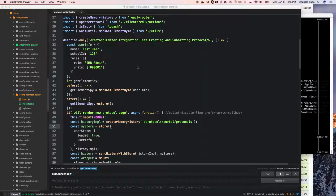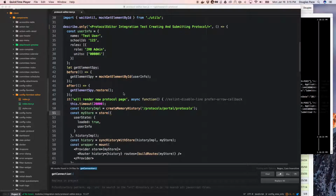This week for Hack Week, I worked on tests in protocols. Not exciting, but important. What I did this week was build out a type of test, a full stack integration test for our application. So this runs everything in our application, from the very high level client, including our router and Redux and Sagas, all the way down to our APIs, and tests all of the points and touch points in between.